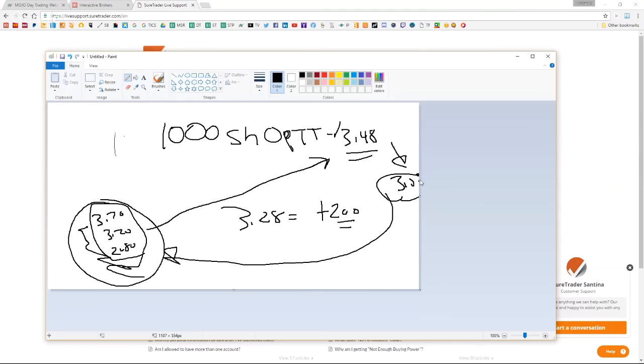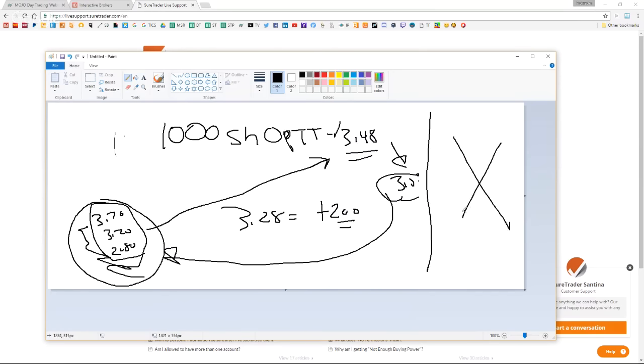So here's the stock market. Right here, this is the market. Here's the wall at Short Trader. Your shares never make it to the market.